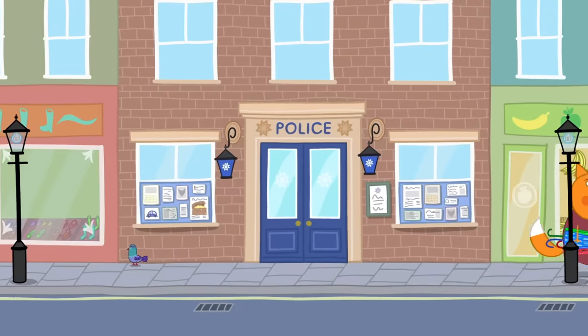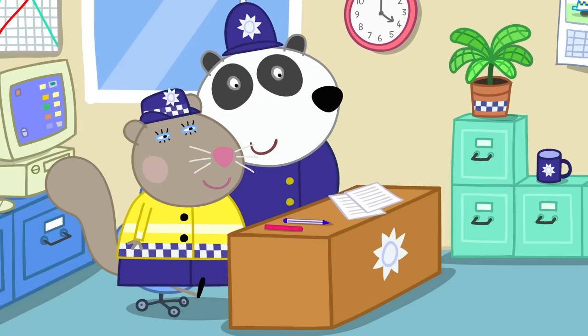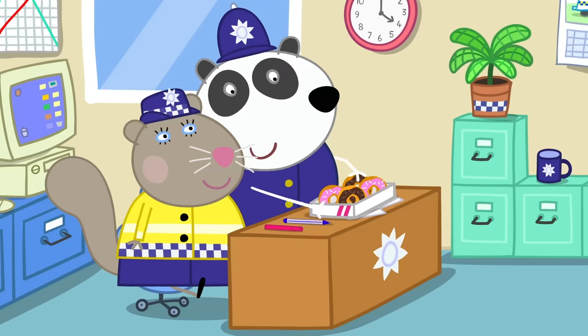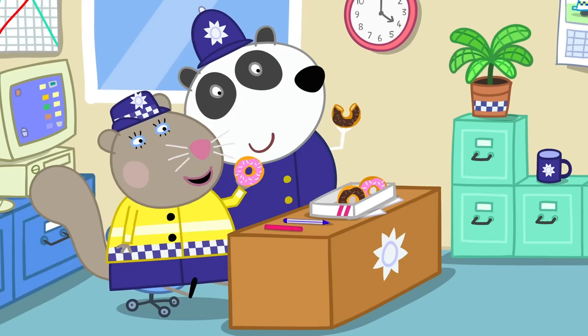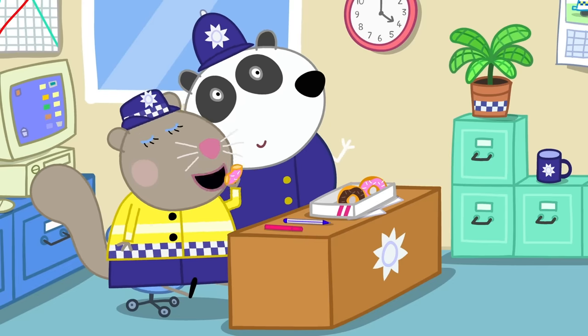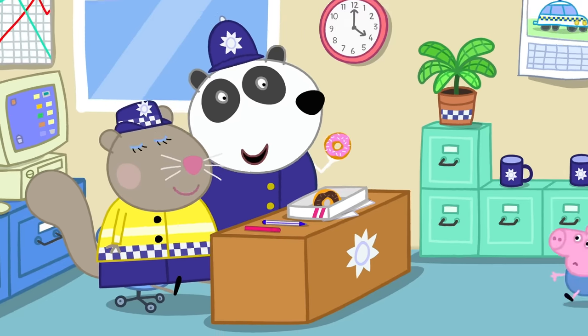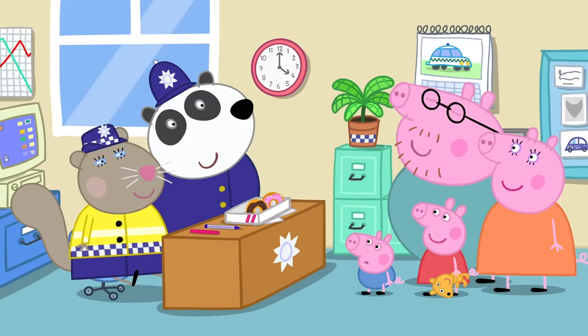This is the police station. Here are Police Officer Squirrel and Police Officer Panda. They are doing important police work. Very good donuts, these. Yes, donuts really are the best. The police like donuts. Hello, hello, hello. Hello, hello, hello. That is how the police say hello.